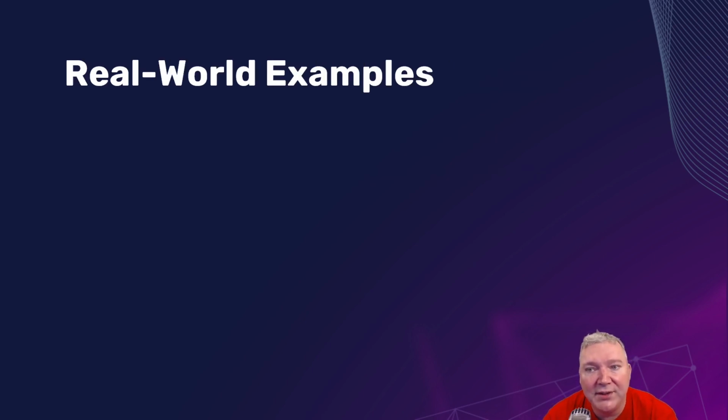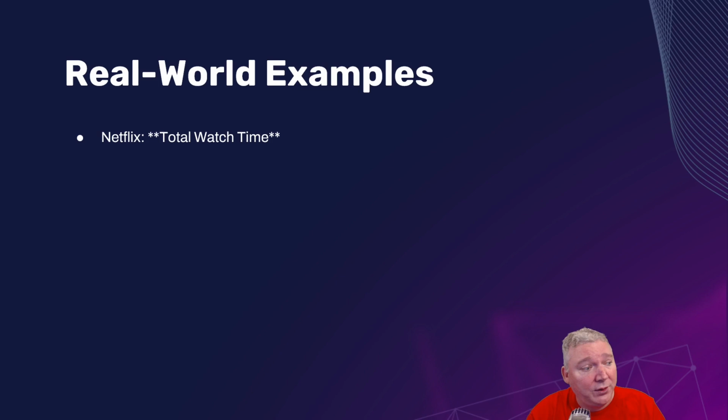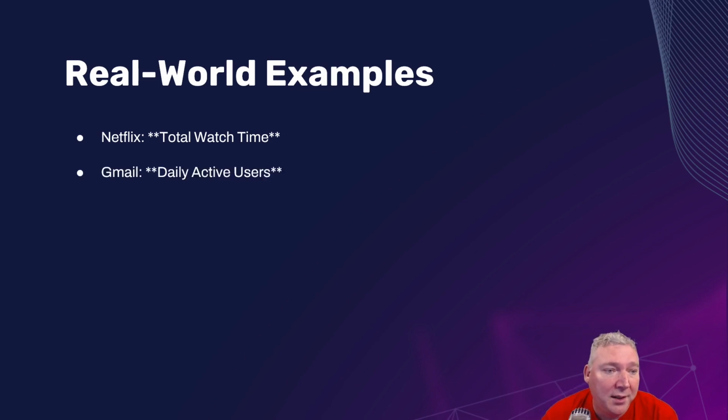So some real world examples. Netflix uses total watch time. So whenever they're experimenting or looking at incidents, they're asking questions about what was the impact we had on total watch time. Gmail, and this is a pretty common one as well, uses things like daily active users. At Agoda, an e-commerce company, we use bookings. Bookings is a very common one for e-commerce companies.